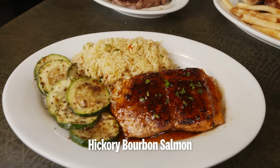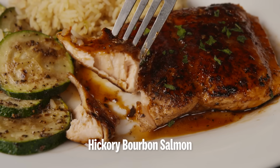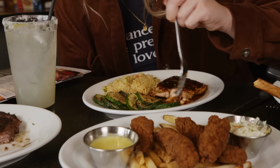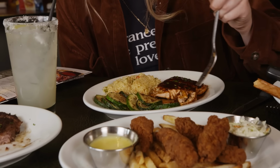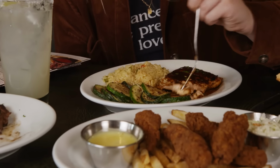We have the hickory bourbon salmon. It's glazed with a hickory bourbon sauce and served with grilled zucchini and a rice pilaf. This is a staff favorite here. Okay, let's see what we got going on here. I do have to say, the edges of it look like they're really crispy, but the inside looks like it's still pretty tender. The hardest part with salmon is how dried out it can get.